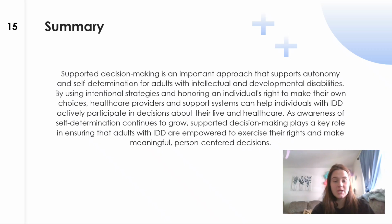In summary, supported decision-making is an important approach that promotes autonomy and self-determination for individuals with intellectual and developmental disabilities, also known as IDD. By using intentional strategies and respecting individuals' rights to make their own choices, healthcare providers and support systems can help adults with IDD actively participate in their own decisions about their lives and healthcare.